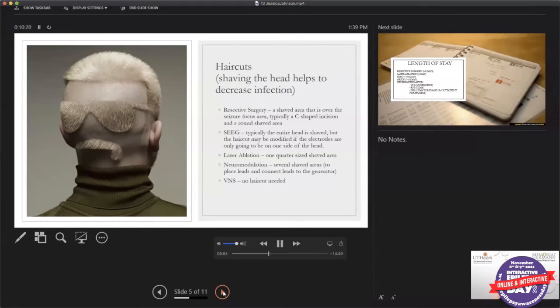So as far as resective surgery, the haircut is directly related to where on the brain the seizures are coming from. If you have stereo electroencephalography, or SEEG, then, if we're trying to lateralize, or if you're getting electrodes on both sides of the head, then typically it is a full head shave.